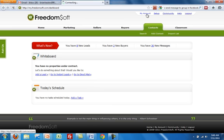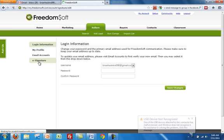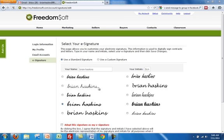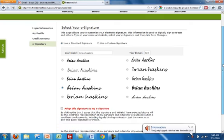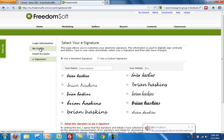Now, you've got a tab right here called the My Account tab, which gives you all the information about your website, your email accounts, your e-signature. Once you create an account, you can actually set up an e-signature, and they'll use that to sign all your contracts and things like that. So it's pretty cool. You got your profile with all your information on it, things like that.